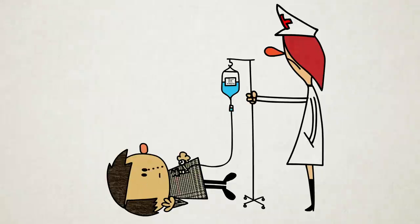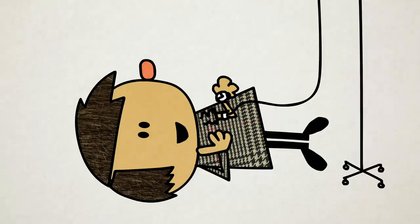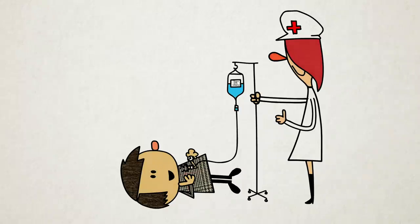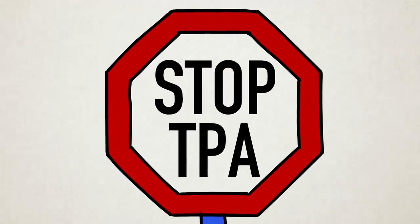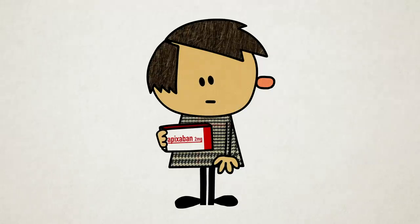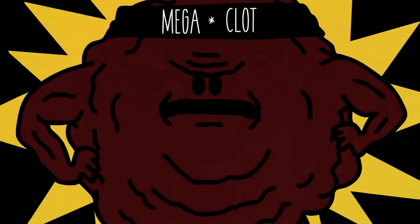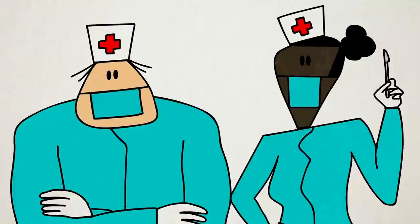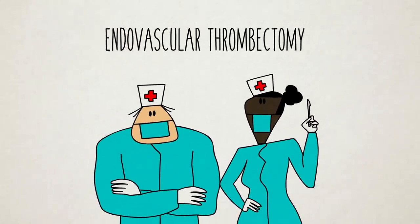If it's delivered within a few hours, this medication greatly increases the chance of surviving the stroke and avoiding permanent consequences. If tissue plasminogen activator cannot be given because the patient is on certain medications, has history of major bleeding, or the clot is particularly large, doctors can perform a procedure called an endovascular thrombectomy.